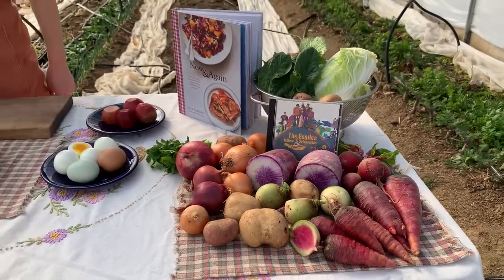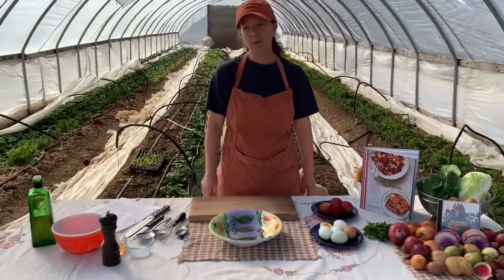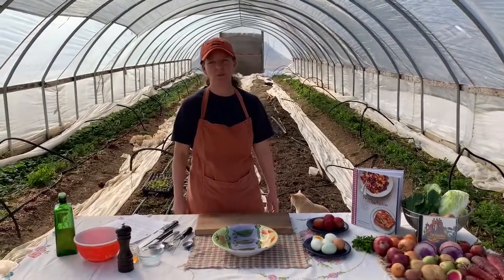In 1967, the Beatles released their classic, All You Need Is Love. And while we totally agree with that, there's something else we need right now, and that's good food choices.